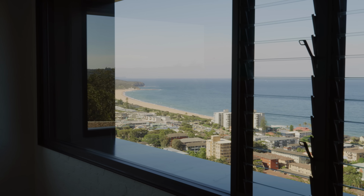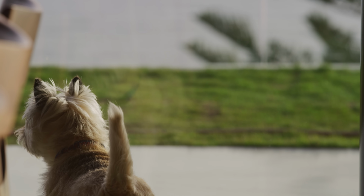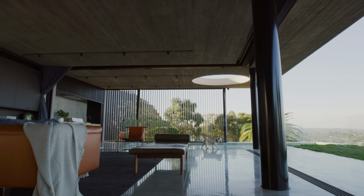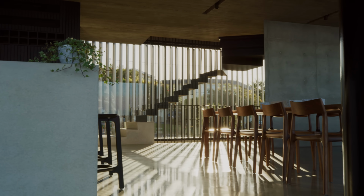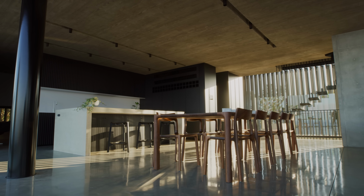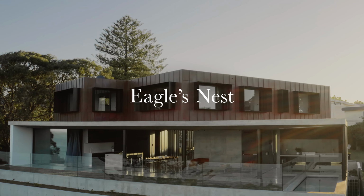The view's always offering up something different every minute of every day, whether it be a weather change, boats, planes, whales, completely loving it. I wanted this to feel like a house that you don't want to leave. And now that the clients have moved in and I've spoken to them and said, how's it going? And they say to me, we love it, because this just works so well for our lifestyle.